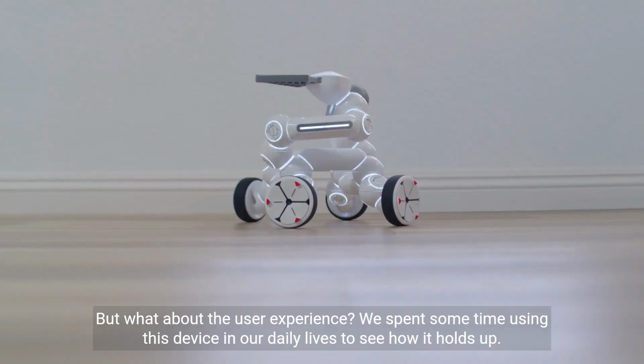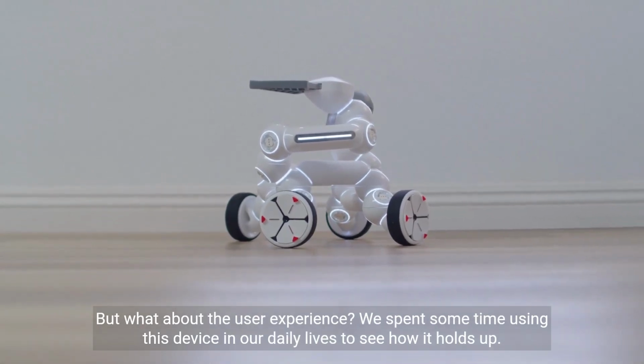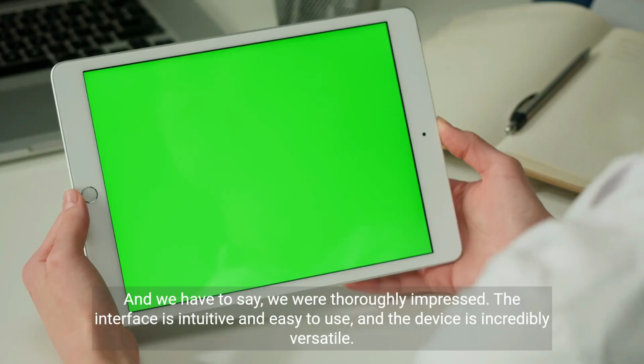But what about the user experience? We spent some time using this device in our daily lives to see how it holds up. And we have to say, we were thoroughly impressed. The interface is intuitive and easy to use, and the device is incredibly versatile.